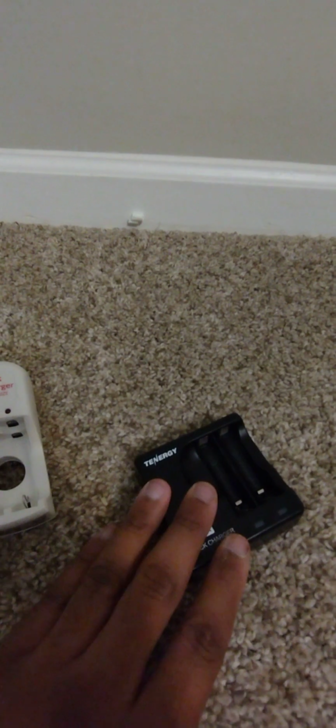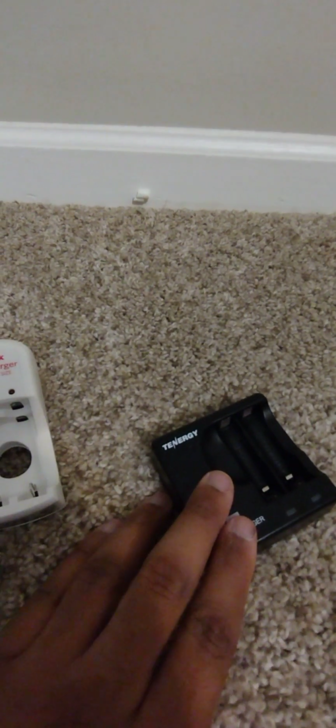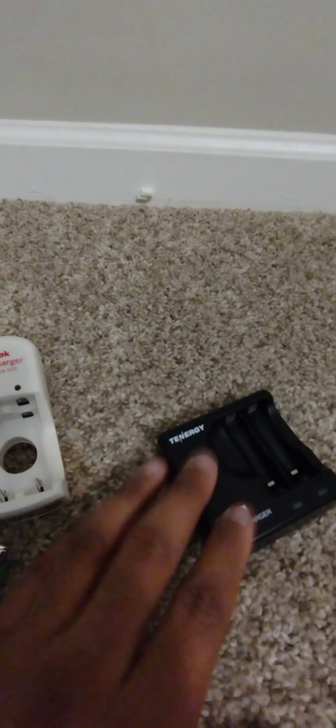Correctly, the term is a smart charger. These are smart chargers with microchips in them to monitor battery voltage and shut off when it's full. These are referred to as dumb chargers, with no timer to them. They do not, I repeat, do not turn off at all.